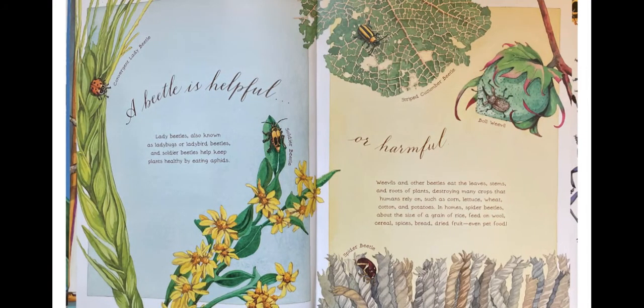A beetle is helpful. Lady beetles, also known as ladybugs or ladybird beetles, and soldier beetles help keep plants healthy by eating aphids. Others are harmful. Weevils and other beetles eat the leaves and stems and roots of plants, destroying many crops that humans rely on, such as corn, lettuce, wheat, cotton, potatoes. In some homes, spider beetles, about the size of a grain of rice, feed on wool, cereal, spices, bread, dried fruit, even pet food.